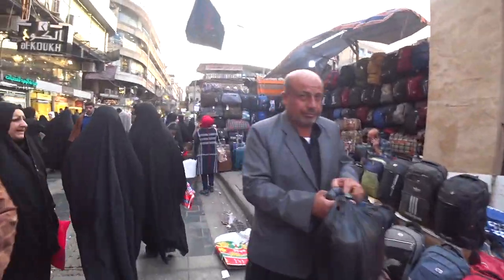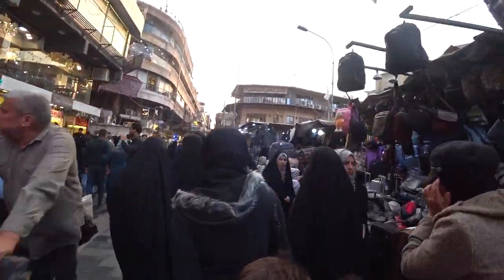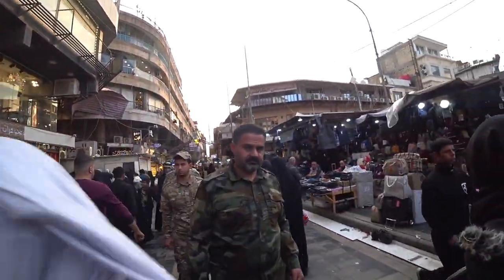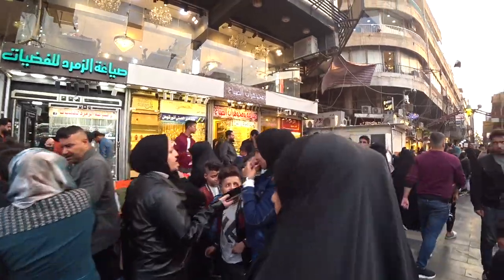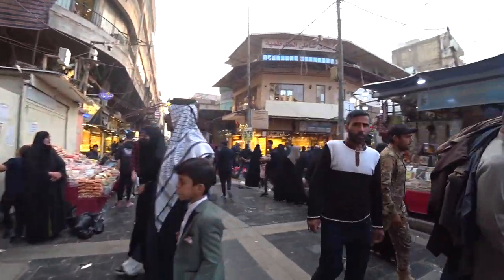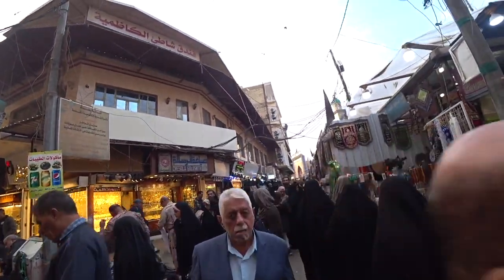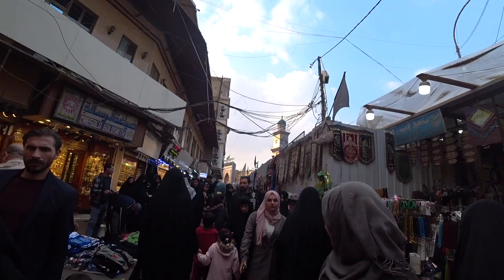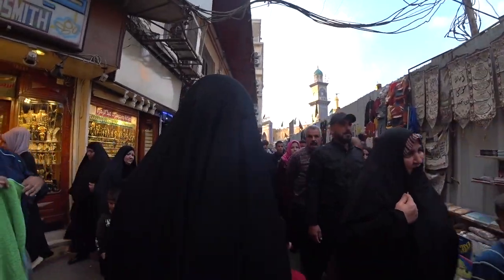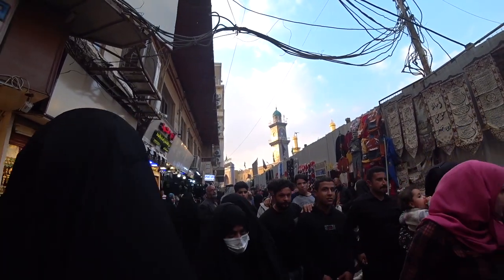Bags and suitcases and whatnot. And general chaos here. We're gonna make a right here, maybe get a closer look of a little bit of the shrine and that clock tower. More jewelry. Really going against the flow of traffic here.